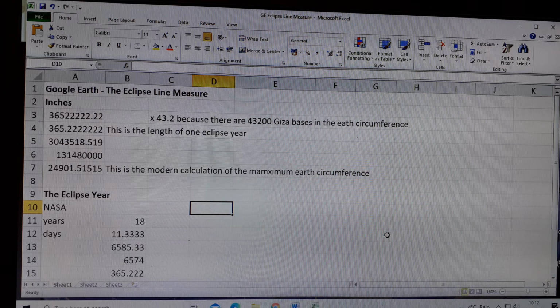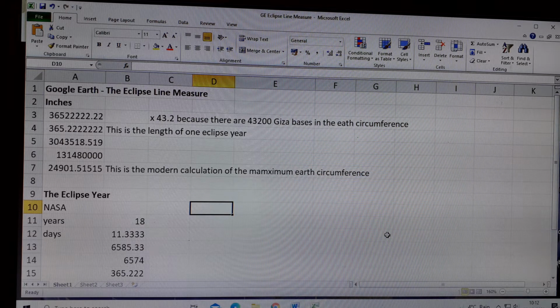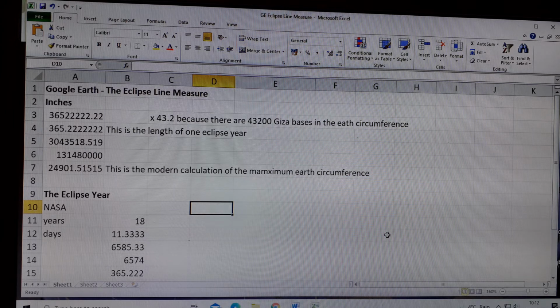So the length of the eclipse line is actually representing the eclipse year, but when it's multiplied by 43.2, it's representing the modern Earth circumference at its maximum. Now, the direction of the eclipse line is more likely to give us a polar circumference, which is lower than 24,901. But perhaps this is just a message to tell us that they knew.